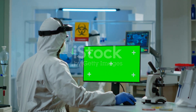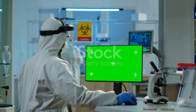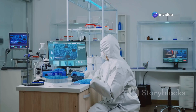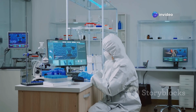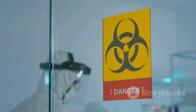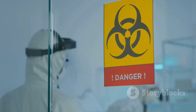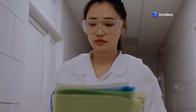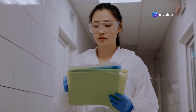Section 8, Staying Informed, Updates and Regulations. Science is constantly evolving, and so are safety regulations. That's why it's important to stay updated on the latest safety protocols and guidelines. Attend safety training sessions regularly, read safety bulletins, and familiarize yourself with any new equipment or procedures. Knowledge is power, especially when it comes to safety.